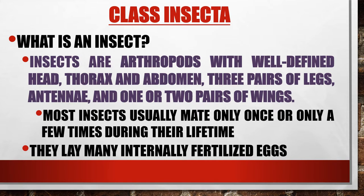But most other insects will die out, but they still survive because the number of eggs that they lay is so high that it ensures their survival, even though they may have a shorter lifespan. The eggs fertilize inside and develop inside the body of the female.